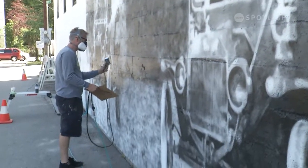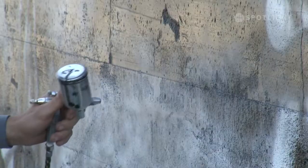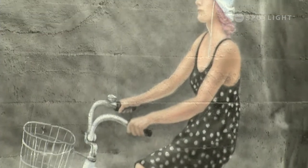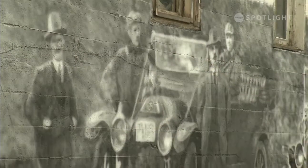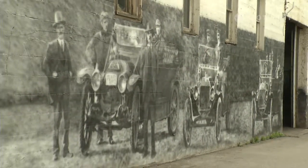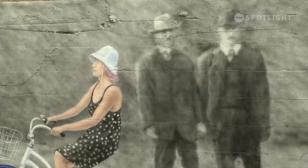I was hired on the basis of the fact that I've done a lot of historical mural or historical photograph reproductions as murals, and so the business owners were looking for that sort of style, as it were. And so then I often research the area and find what I think are relevant historical photographs that make interesting murals, and then go from there. This is a photo of the first 3 automobiles in Nelson in 1912.